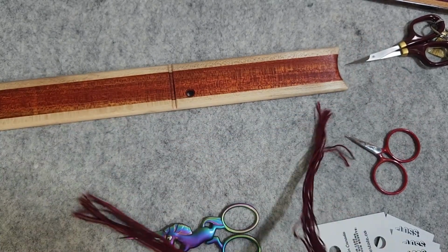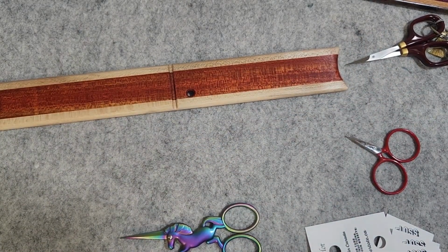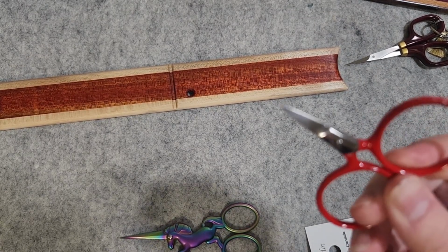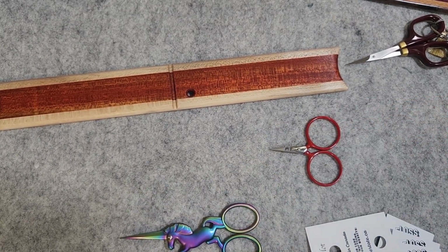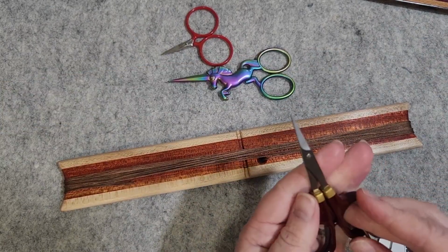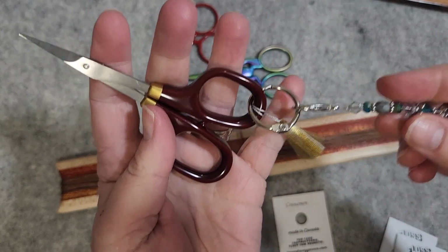Those ones I think were about the same, maybe a little bit more friction or more power to the cut from my hand strength. And I think that is just because, my assumption is because I've got smaller blades as compared to these. Go, and it is time for the Cohanas.